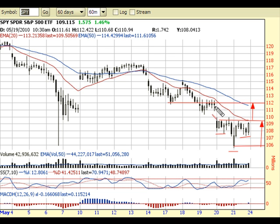Not to mention, this is also where the top of this gap is, and I've mentioned before that gaps always make for great support and resistance. In this case, it makes for great resistance. Now if it's any more bullish, then 115 will be the next level that I will aim for if we do get this relief rally.